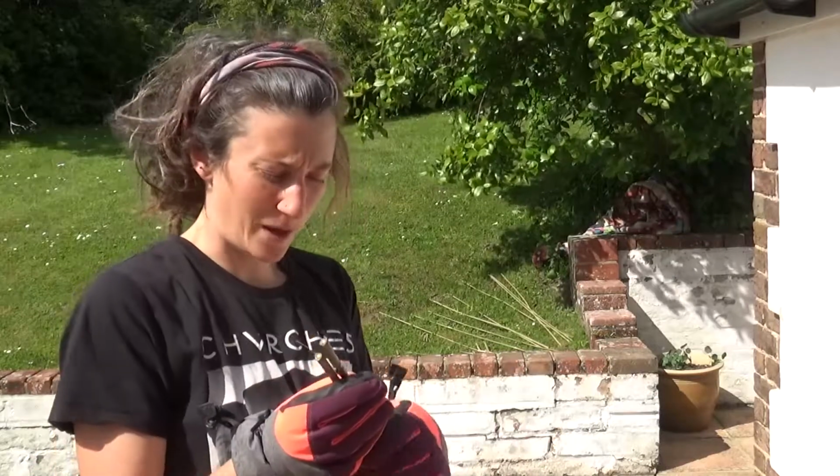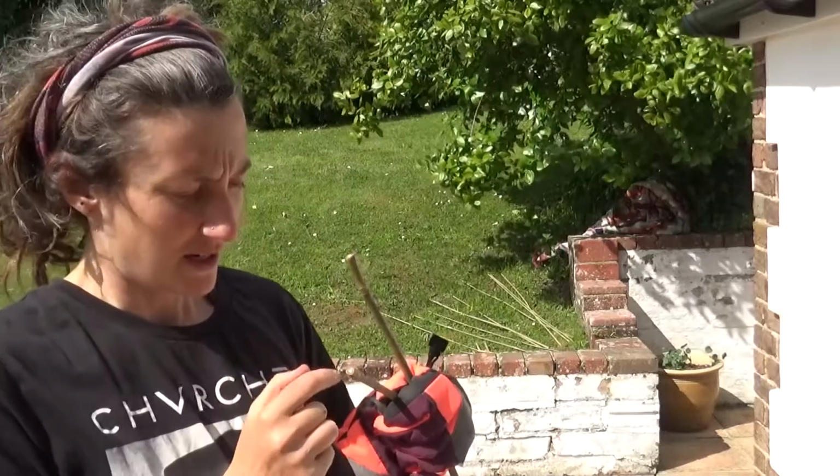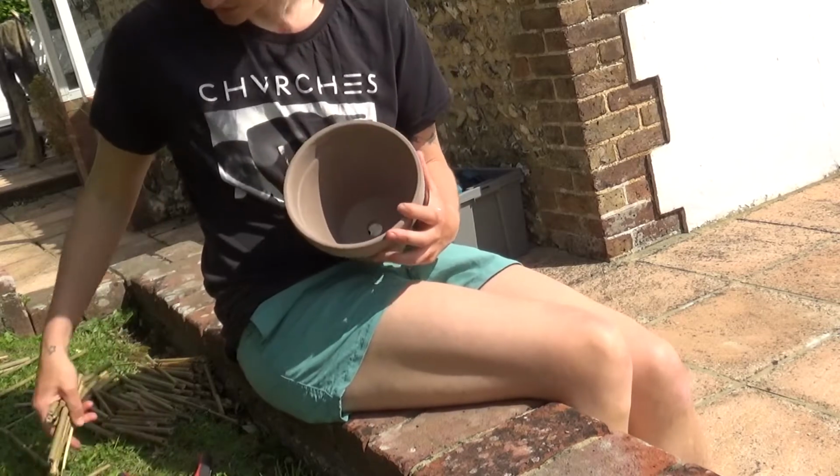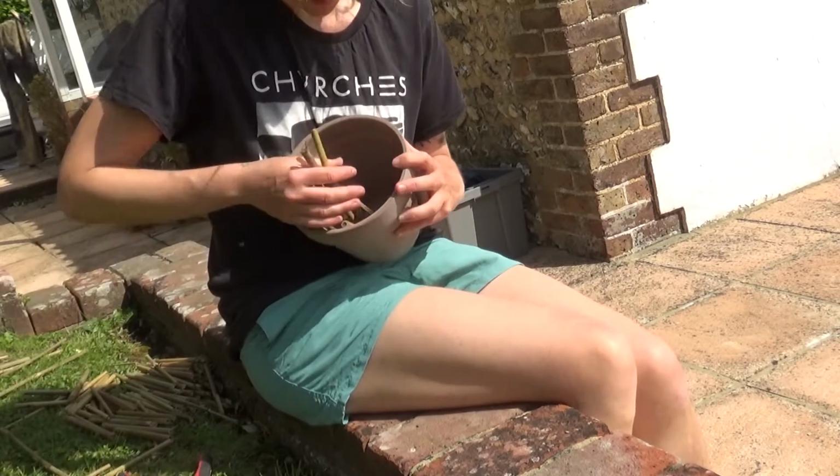And what you want to do is cut enough pieces of bamboo to about that size until you can fill your flower pot. And so these little bamboo canes are going to be places where the bees can dig in and build nests. So now I've got my bamboo canes cut to size, what I want to do is put them into my plant pot, like this.